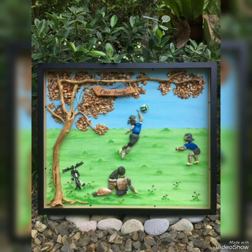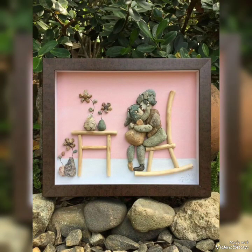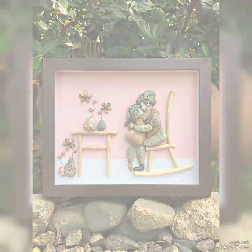Or you can choose these creative crafts for your different home interior collections.